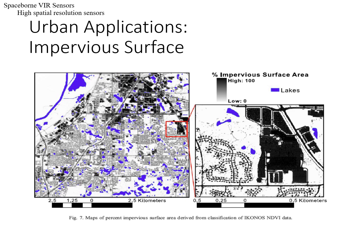Mapping impervious surface, so the amount of concrete and asphalt surfaces, those lead to increased rates of runoff. And so that's something that water and sewer agencies for municipalities want to know about. So this is an easy way to get a map of that.